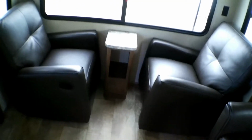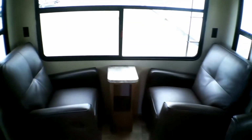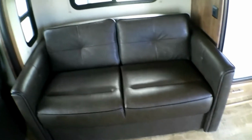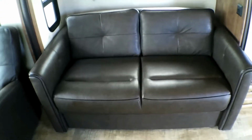And you got 4 chairs and the table. It's a beautiful setup over here in the dinette. You do get 2 recliners, so you're able to move these out. These were placed right here, so in this way, when the slides come in and we're moving it all around, you're good to go. And then you got your couch right here. So this will pull out into your sleeper. So if you're looking for extra places for company to come over and rest, well, there's your place to do it.